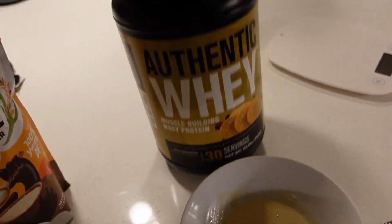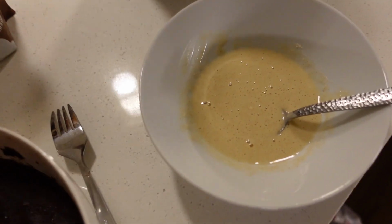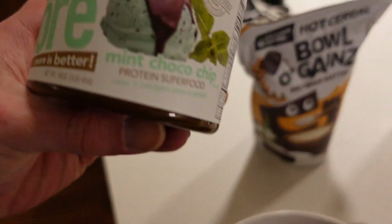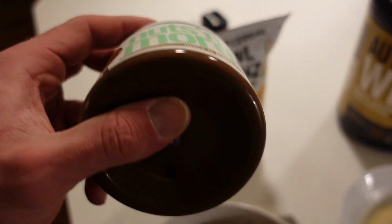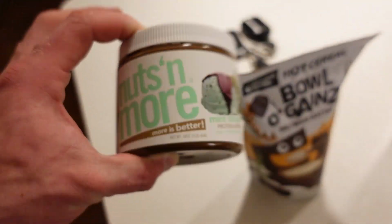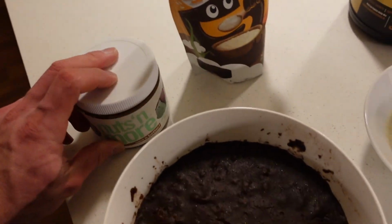But then we have our 2nd scoop of protein. We have the Snickerdoodle whey from Jack Factory, made into our protein frosting, which we'll put on top. And then we're doing 24 grams of the new mint chocolate chip nuts and more flavor, guys. This is one of their 2 holiday flavors. The gingerbread's the other flavor. These are only around for the holidays, so if you want them, go get them. Links and codes are down below. And then we're gonna put some cinnamon and pink salt on top.